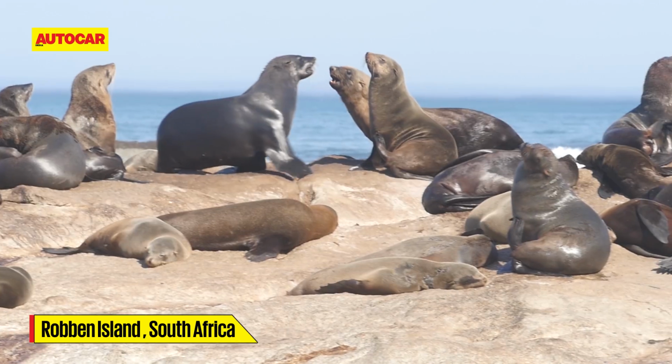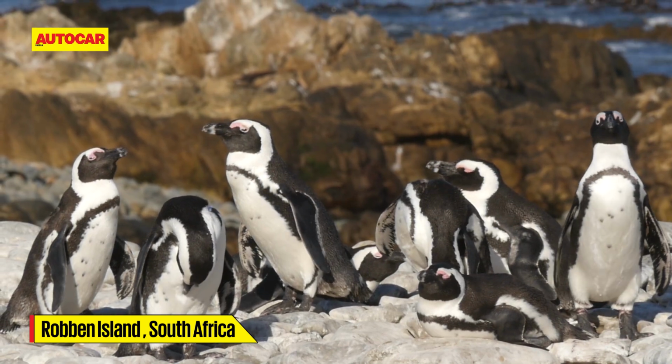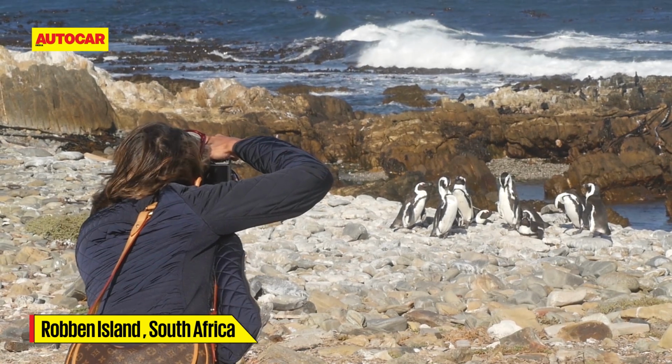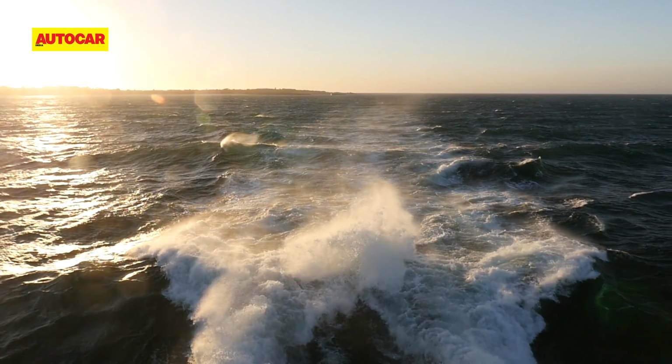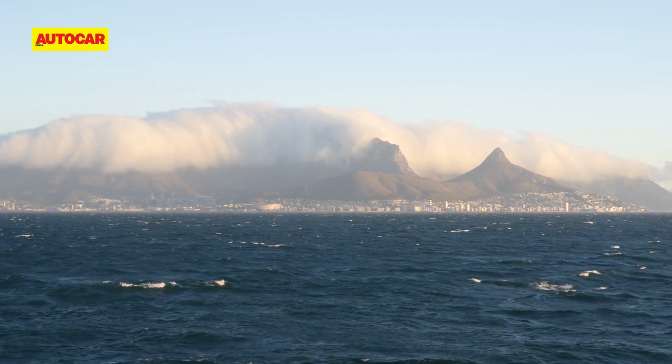On our way back, the seals did come out to entertain us and we saw a couple of penguins too. The journey back with the setting sun provided a canvas of colors against the backdrop of Cape Town and the Table Mountain.